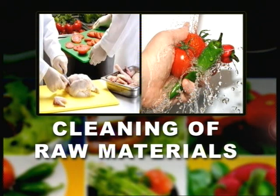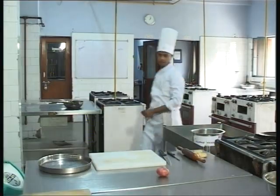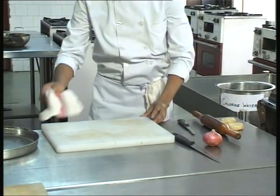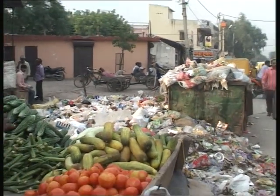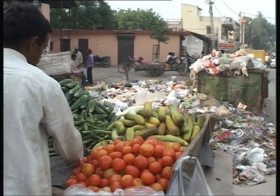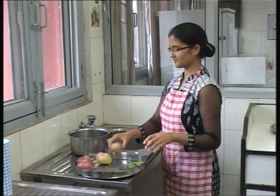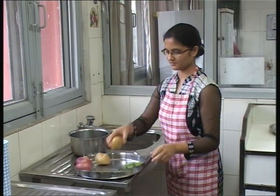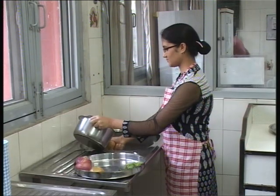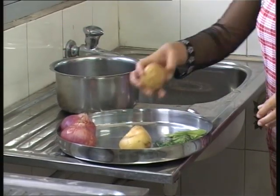Cleaning of raw materials. The next step is to handle raw materials once you have ensured your personal hygiene and made your workplace clean. Raw material for food can be a source of potential contamination. It is necessary to clean raw materials properly. It is essential to clean and wash the raw materials before using so as to remove dirt, soil, and other materials from the surface.